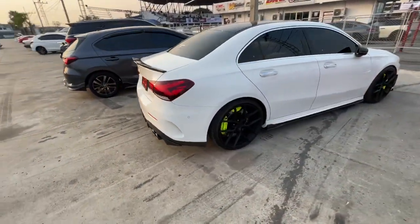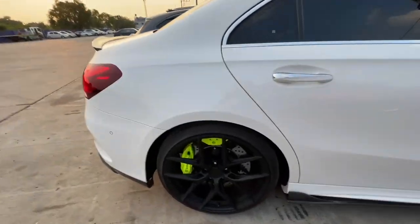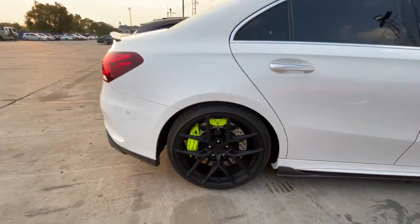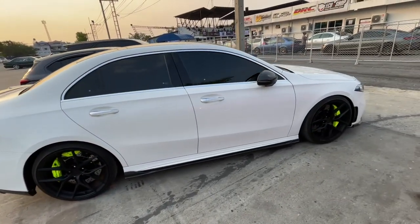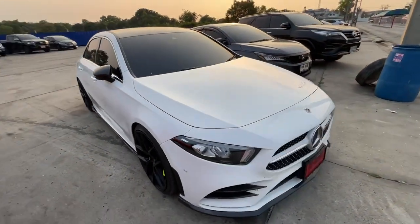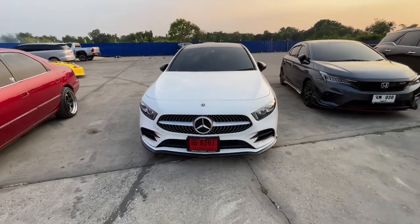This A200 seems pretty cool. Is that a separate brake caliper? Is that like a parking brake? What is that for? Pretty weird. I do like the bright green calipers though. Pops really well with the black wheels.